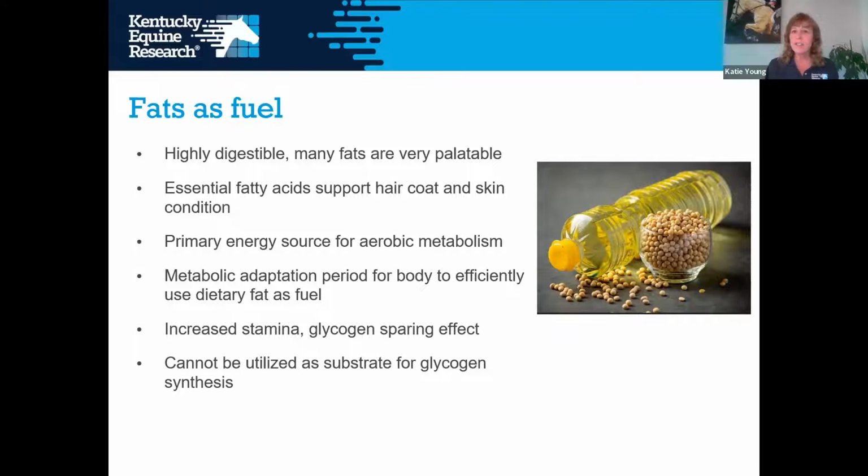And so there are essential fatty acids that must be present in the diet that will help support the hair coat and skin condition. I'm sure y'all have heard of the omega-3 and omega-6 fatty acids, and those are very important in their role in oxidation, in inflammation, and of course, again, the hair coat and skin condition. But fat also, once more, is a primary energy source for aerobic metabolism.